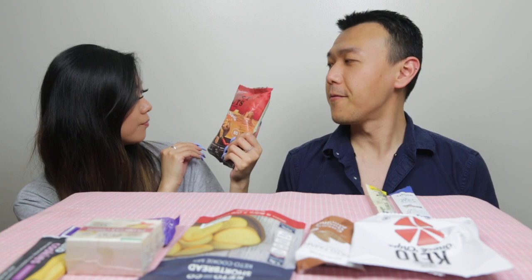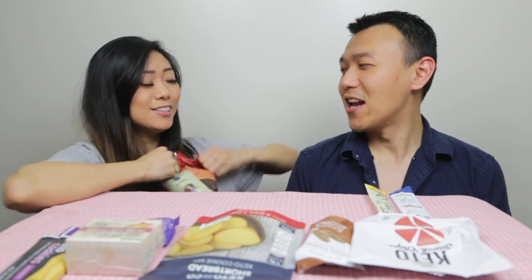After all, they are all under 5 grams of carbs. Crispy Cuts pork rinds, sweet chipotle flavor. Your favorite. I love chipotle too. Chipotle is my life. What's up with all the chili? I don't know, but there's like 5 pieces in here. There's not that many of them, but I like the smell of it though. I can't smell anything. Smell chipotle.